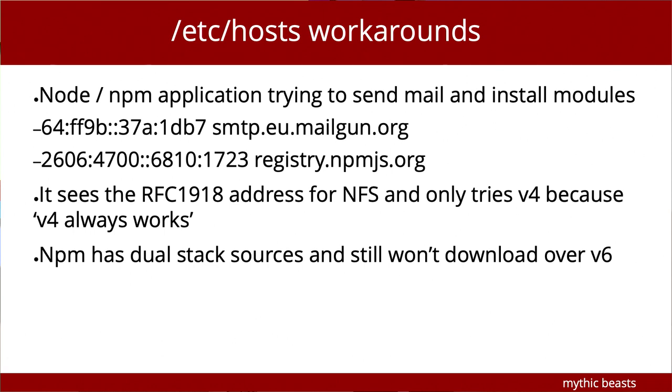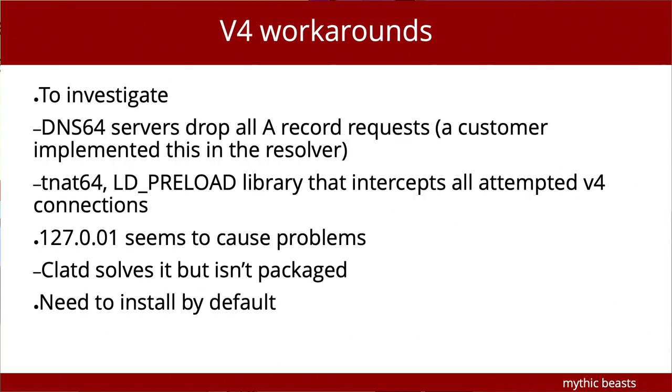You've got NPM itself, the Node Package Manager, has dual stack, and it still won't download data over V6 on a dual stack machine. And on a single stack V6 machine, it just doesn't bother downloading data at all, even though it's got a dual stack source, which is kind of frustrating. So there's a bunch more workarounds we kind of need to look at a bit further. So one non-standards compliant thing is, should our DNS64 servers just drop A records entirely and pretend that only V6 addresses exist? Which is a thought.